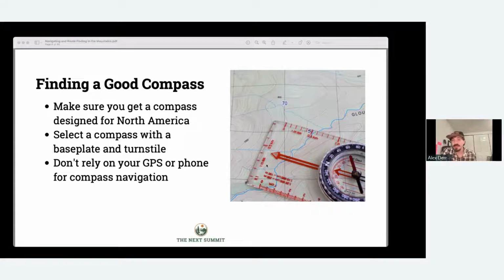Lastly, if you think to yourself, I've already got a GPS or I've got a phone and it can always point out which way is north, it's important to remember that a GPS and a compass do two different things. A GPS doesn't take bearings as easily as a compass does, and it also doesn't overlay onto a map in the same way. So a GPS is not a replacement. A phone is not a replacement for a compass. Always keep both on you.